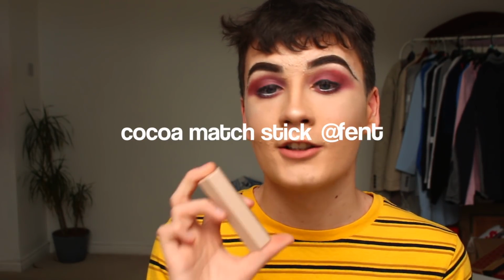Anyway, the light's getting dark, so I need to hurry up and chop. The next thing I have is the Fenty Matchstick in the shade Cocoa. This stuff is literally amazing. I always get compliments when wearing this as contour and bronzer. Everyone's like, oh, your bronze is so nice. This is what got me to that stage.